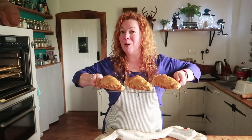Okay, I'm going to stop waffling. Let's take you to Eden, then we're going to come back and you're going to see how to make the ultimate Cornish pasty. So we're about to head down to the Eden Project. We're all parked up here and today is the World Pasty Championships.